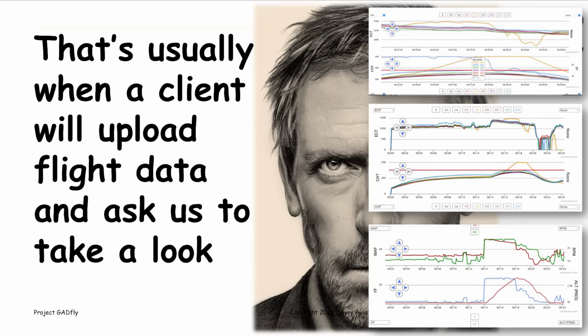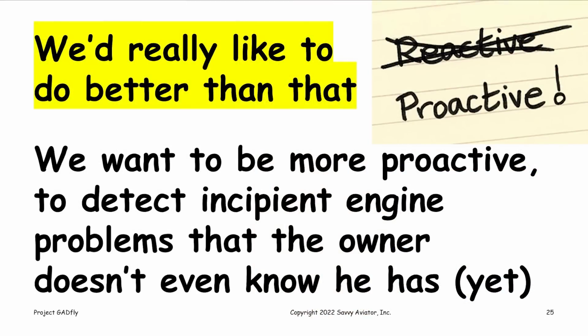We'd like to do a better job than that. We'd like to be more proactive and less reactive. We'd like to be able to see things that are wrong, that the aircraft owner doesn't even know are wrong yet. And we can't possibly have human analysts look at every flight that's uploaded. There are just too many of them.